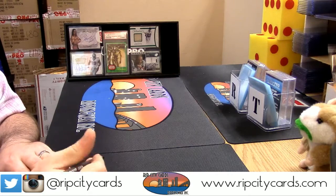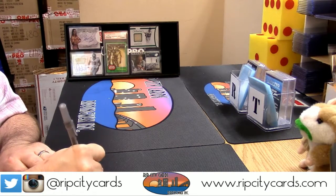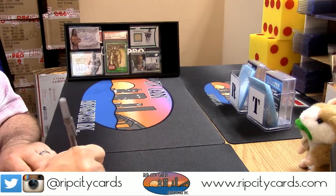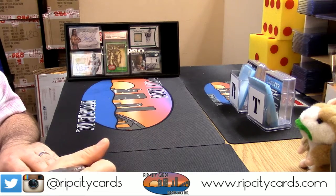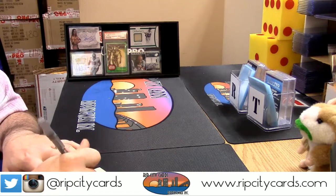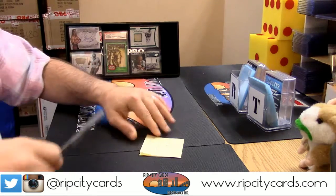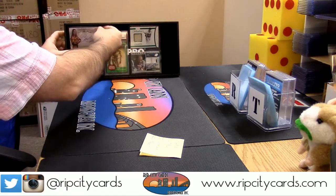Spot 11 gets the Titans. Spot 22, the White Sox. And 49. Why not? Gets the Sixers. Sixers in 12-13 Innovation. So here we go. Team on top gets one.